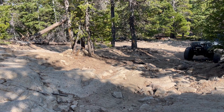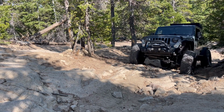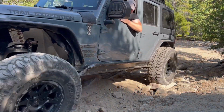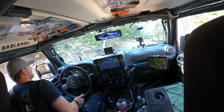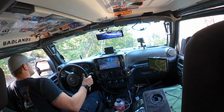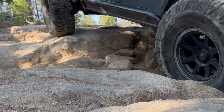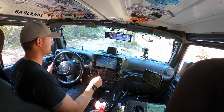So it looks like in this area there's multiple different lines you can take, 3 or 4 that I can count. It looks like all the way to the left is the hardest, bypasses all the way to the right. Let's do the hard line. Piece of cake. There's more though.